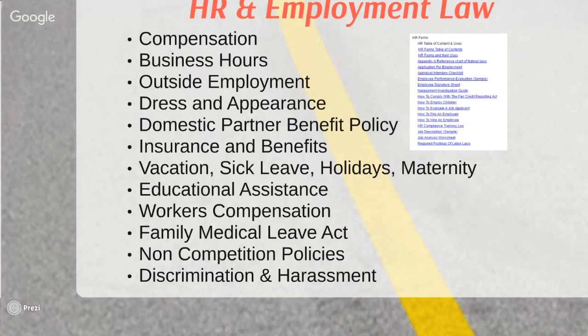As our nation keeps evolving in many ways, we have different policies that should be created for things like domestic partner benefit and insurance and benefits for, you know, different types of partnerships, vacation, sick leave, holidays, maternity, educational assistance, workers' compensation, FMLA. We get questions on that all the time.